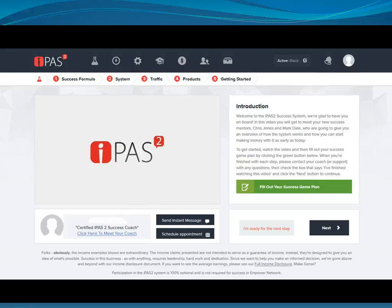What this basically means is that iPass2 levels the playing field and allows practically anybody to be successful marketing on the internet, even if you've never done anything on the internet before. Do you know all of those tips and tricks and secrets that the internet fat cats use to make all their millions of dollars? Well, it's all in iPass2, wrapped up in a nice neat little package for you.